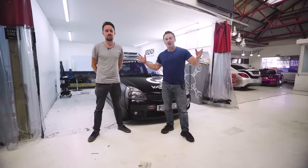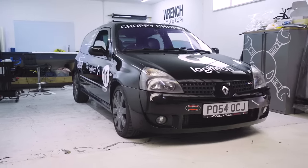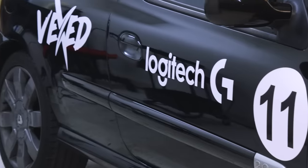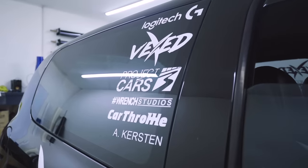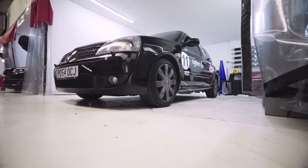Right, so there you have it. Our Clio 182 is now officially a race car. It looks amazing. Looks great. It looks great, indeed. Thank you very much to Jim. Thank you very much to Wrench Studios for actually allowing us to do it. Well, not allowing us, just doing it, getting on with it, cracking on.